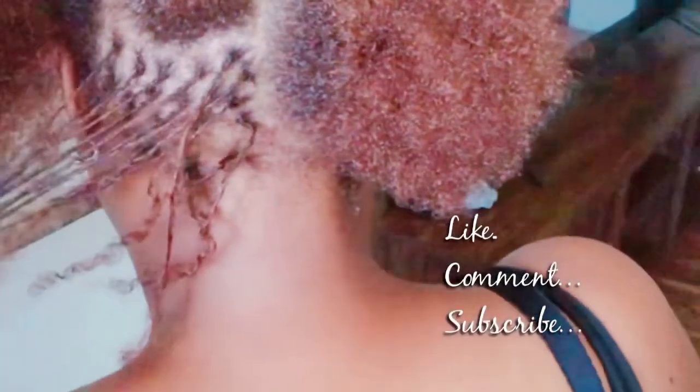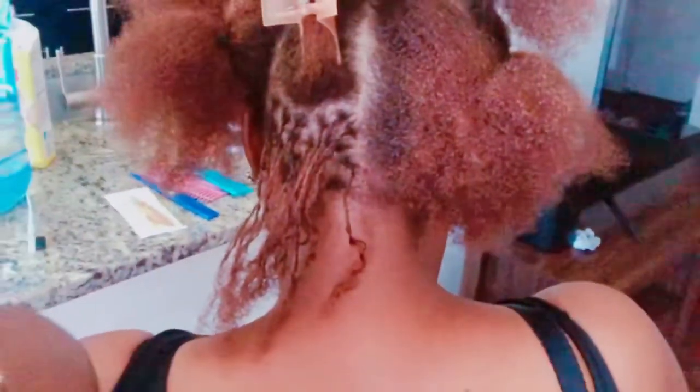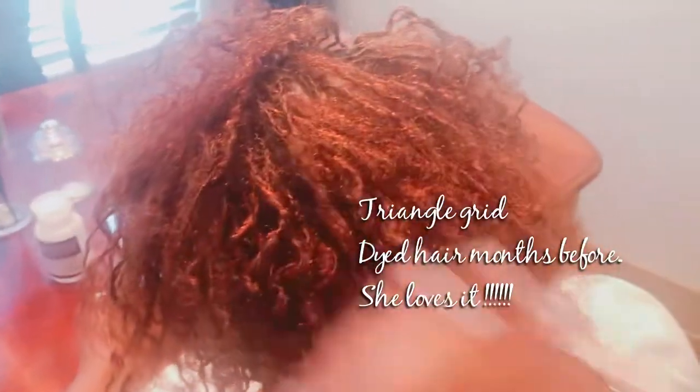And we're going to finish up this beautiful hairstyle that came out amazing on her. I am shocked at the results, and I'm sure you guys are going to be shocked too. But it came out perfect for somebody that is doing this for the first time and probably the last. It is way too time consuming, way too time consuming.